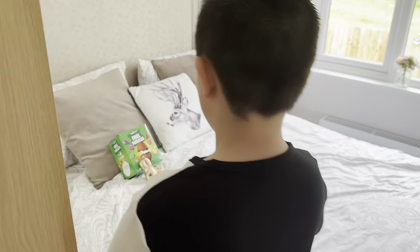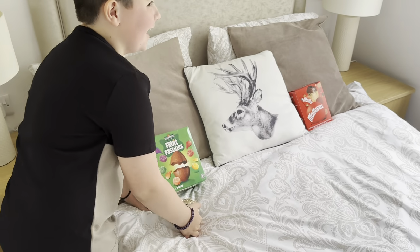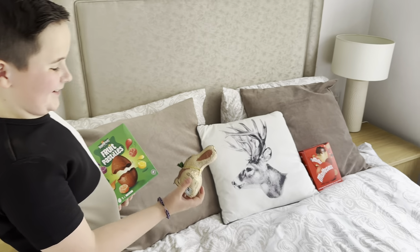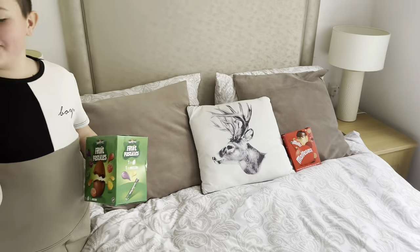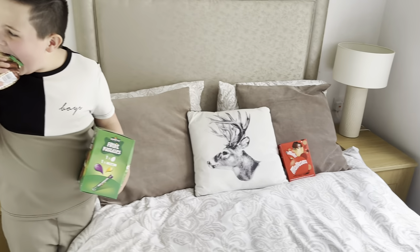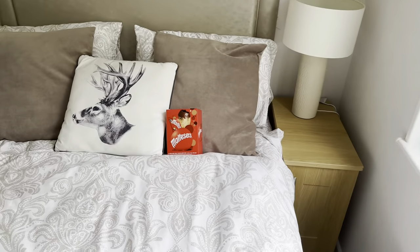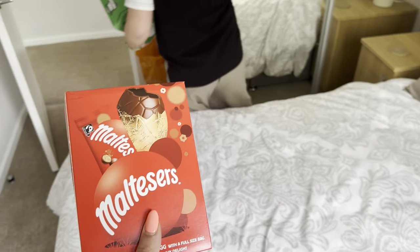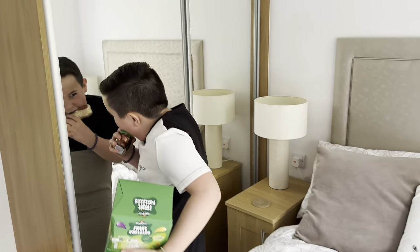Oh, my God. What is it? So which one's yours and which one's mine? That's Leo's. Inside. And my missus, I've never had one of these. I'm like, oh, you wanted a bunny, didn't you? And Leo, I've actually got an Easter egg now. It's a parrot. Yay! Let's go and eat these. Going to say thank you.